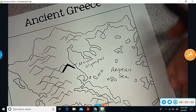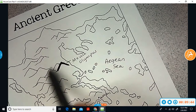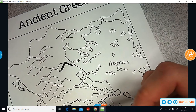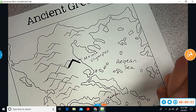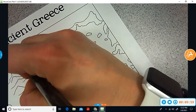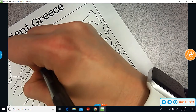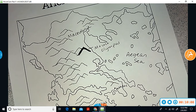Now, the area of Greece kind of ends right about here, and a new group of people live up here. That's important because later on they come down and take over Greece. A very famous and important person comes from this area. They take over Greece. They also take over areas of Egypt. This land right here is Macedonia. That is where these people are going to be from. We'll talk about them later.